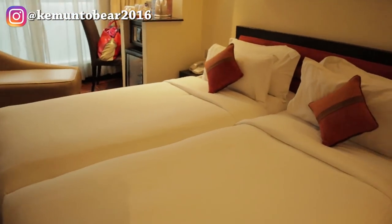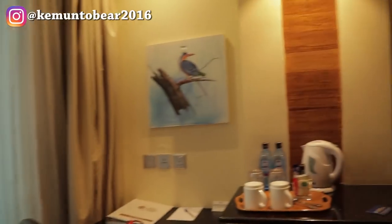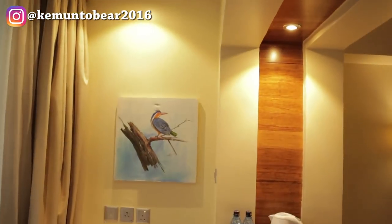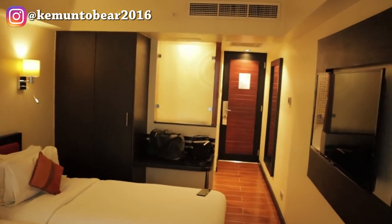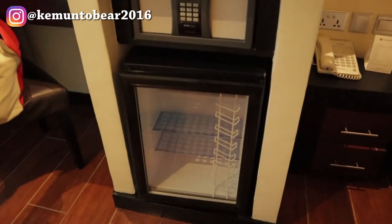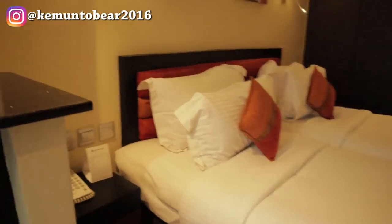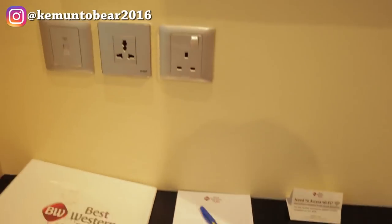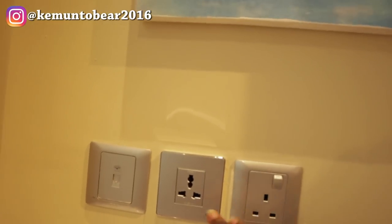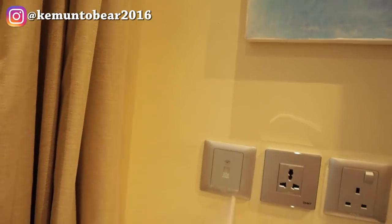Yeah, and this is the bed. It's clean. There's a TV, and then there's some lounge, and the curtains are like this. The hotel room tour, and there's a mini fridge, safe, and you can see the bed is so nicely made. And here we have the Wi-Fi, and then the socket, and then the toilet.